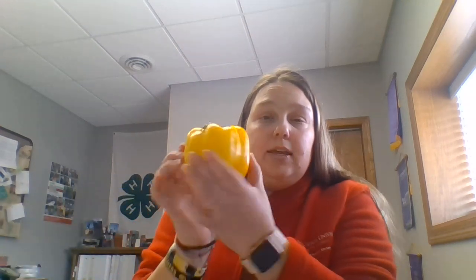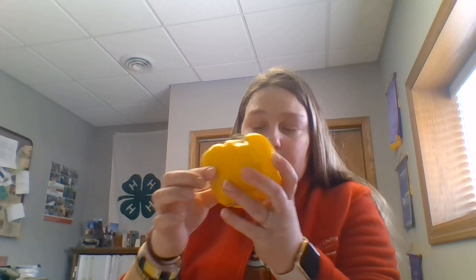And I'm sure some of you have probably had some, and you guys probably really like them. But talking about them, they come in different colors. So as you can see, I have a green one, and I have a yellow one. Different shapes, different sizes, but they're still peppers. So, some fun facts about peppers.